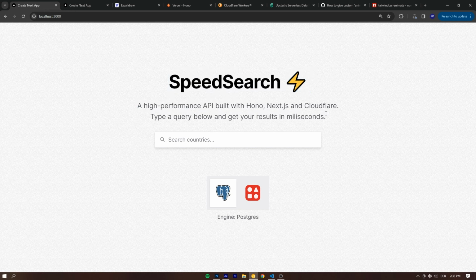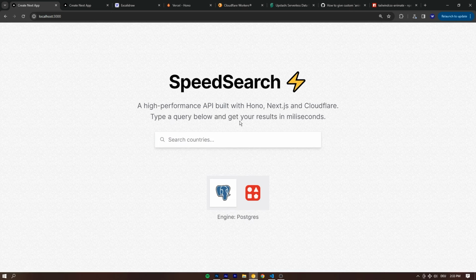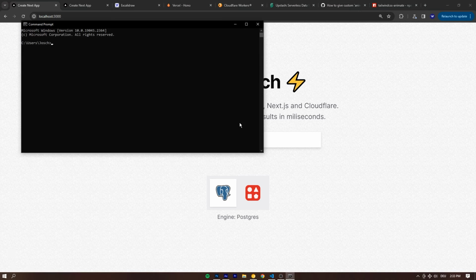The functionality I tried to keep as simple as humanly possible to really focus on the high performance, on the speed of the API route, and not get too caught up in the actual search functionality, because chances are you might need that, you might not need that. This is just an example to demonstrate the API speed.